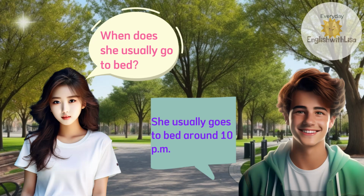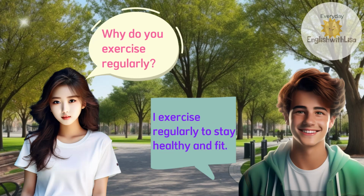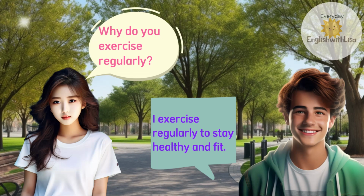When does she usually go to bed? She usually goes to bed around 10 p.m. When does she usually go to bed? She usually goes to bed around 10 p.m. Why do you exercise regularly? I exercise regularly to stay healthy and fit. Why do you exercise regularly? I exercise regularly to stay healthy and fit.